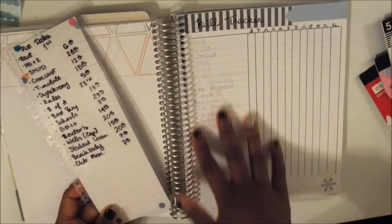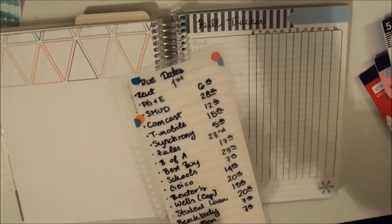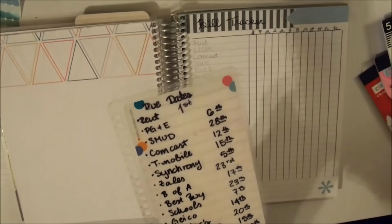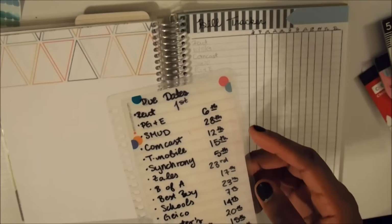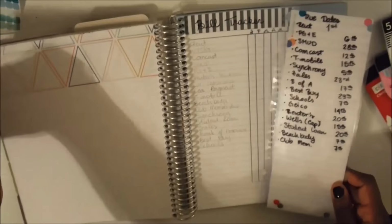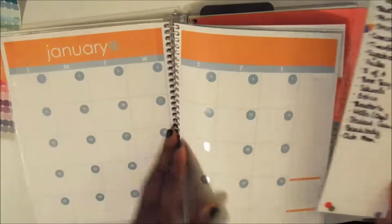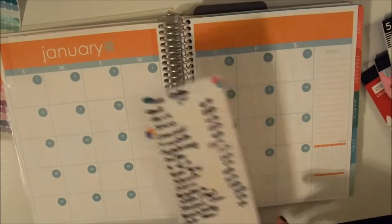Okay, so this is from the bill tracker section of our notebook, and it just has whichever bills are due on which date. So I did not put this in order, unfortunately, so I'm going to have to go through and add them in according to the order. But this is a super convenient way to just take a look at when our bills are due and which bill is due on what day.